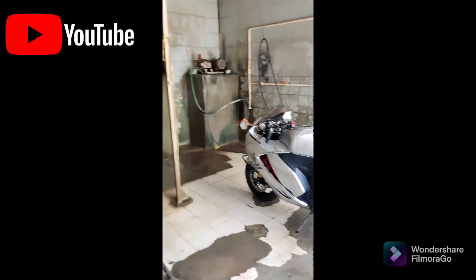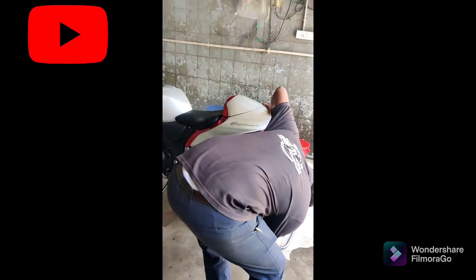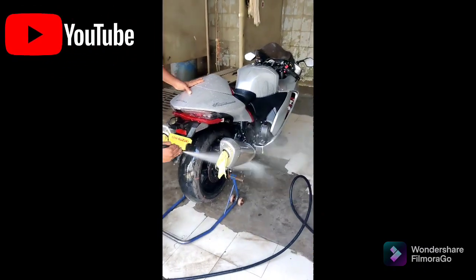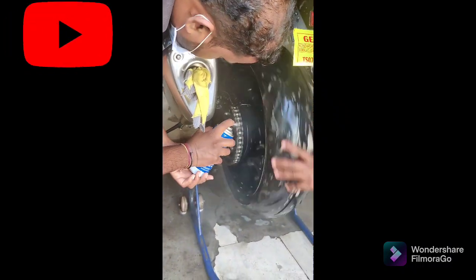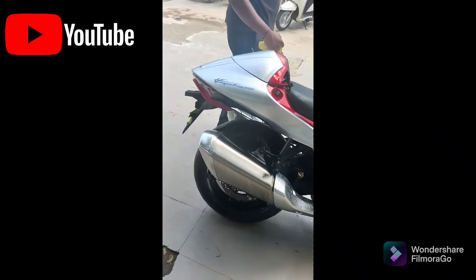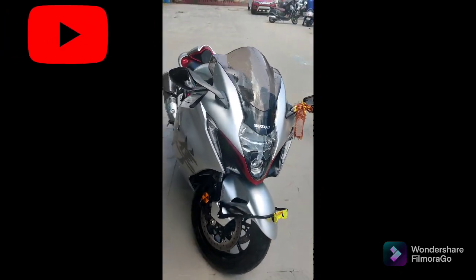Okay guys, here we are at the washing area of the Hayabusa service. The bike has to be cleaned and washed properly first before the servicing starts. It should take about 10-15 minutes. Okay guys, the bike is washed, it just needs a bit of dry cloth wiping. This is the first service wash, a beautiful foam wash by Narsing and staff.